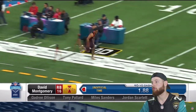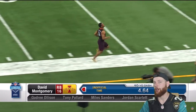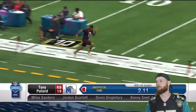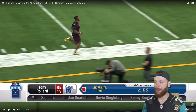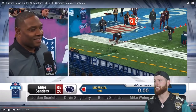I'm anxious to see this number because I love David Montgomery as a player. 4.64. He is so good. And you have Devin Singletary of Florida Atlantic. 4.79. Number 43, 4.53. He must have sped up at the end there because he didn't look very fast off the line.